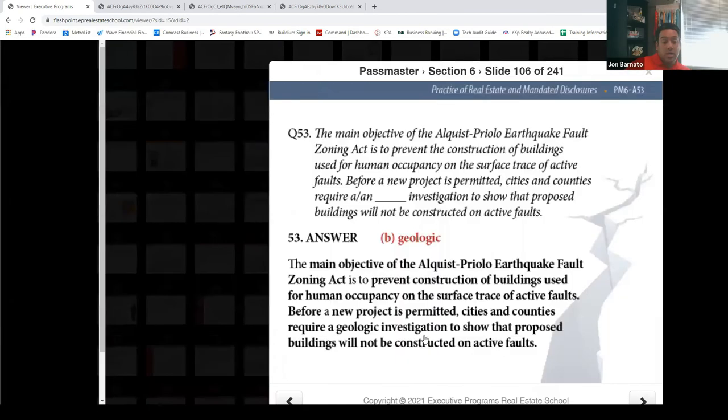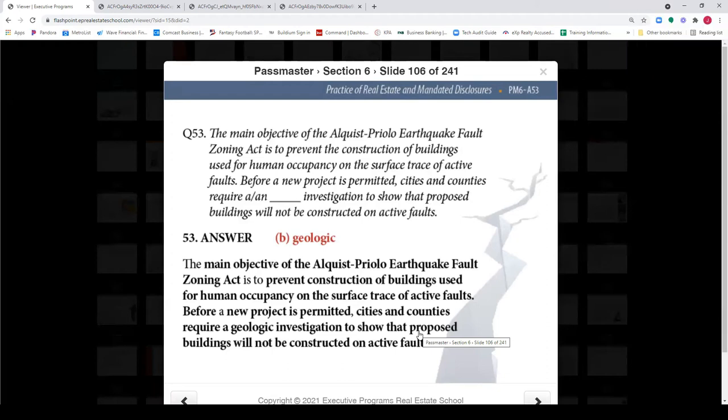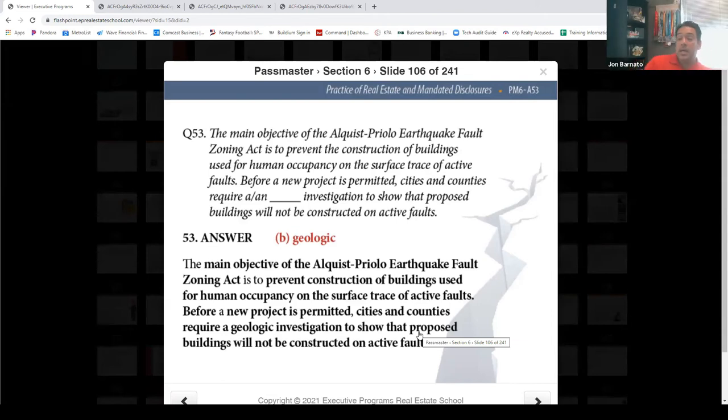Correct, a geologic investigation. So there's a law that says now you cannot build a building on an actual earthquake fault. But this act was passed in the 80s, so there are some buildings on earthquake faults. You know what the most famous building in California on an earthquake fault is? San Andreas. Close. So there's a San Andreas Fault in the Bay Area.